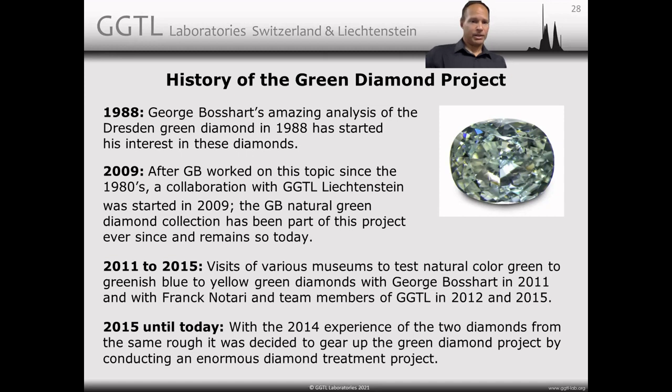George worked on this topic more or less as a lone fighter all the way until 2009, until he invited us to collaborate with him on this topic. So the Green Diamond Project, as we know it, was started in 2009. The George Bossart Natural Green Diamond Collection has been part of this project ever since and remains so today.